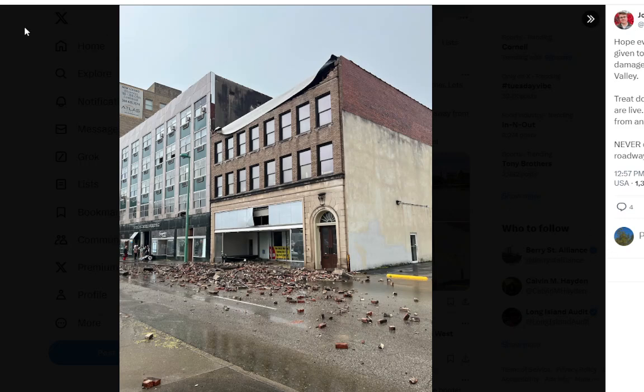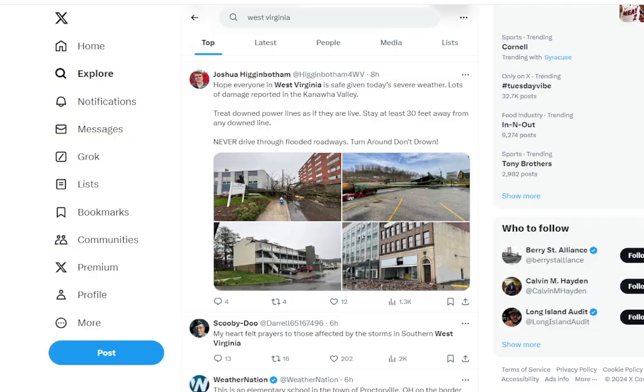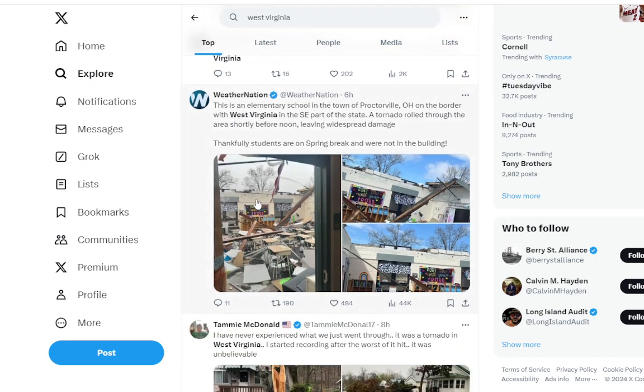This is Charleston. Looks like a roof collapsed or something collapsed off this. This building is going to probably be deemed uninhabitable now as a result of that. And this is really, really bad damage here. Some more damage here in West Virginia.